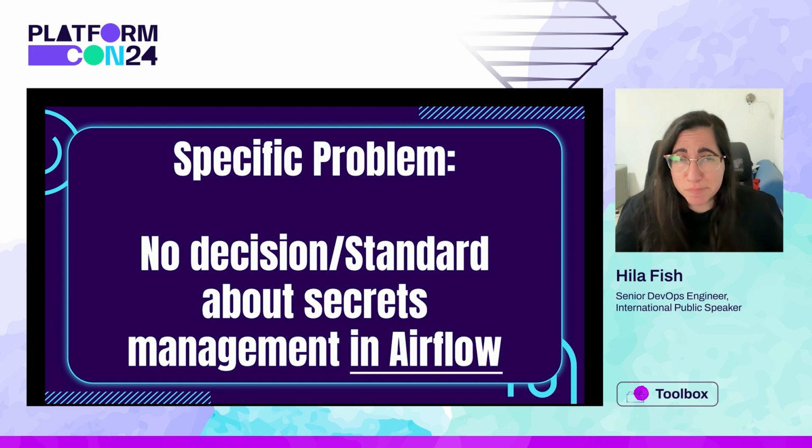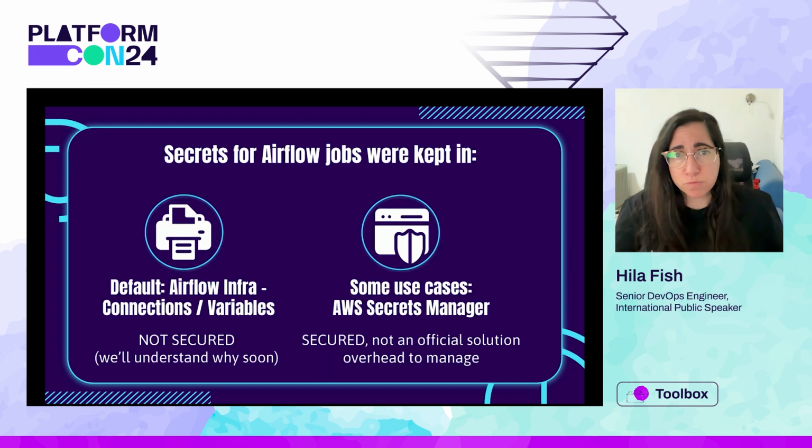We also had a specific problem: no decision or standard about secrets management specifically in Airflow. Airflow was a tool that we used widely across the department that I worked for, and it's basically a tool to manage jobs, but we used it for flows for data. A lot of users used it, data developers, data engineers. It was widely used, but there wasn't really a standard about secrets management in Airflow, and how secrets were kept in Airflow for Airflow jobs.